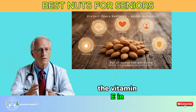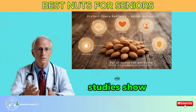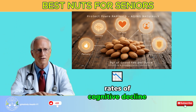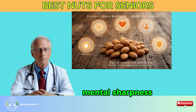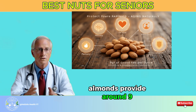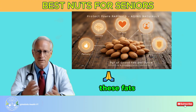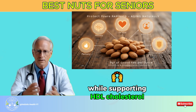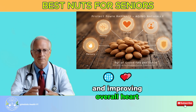The vitamin E in almonds also supports skin health and may help preserve memory. Studies show that diets rich in vitamin E are associated with lower rates of cognitive decline in seniors, making almonds a small but mighty ally for mental sharpness. For cardiovascular support, almonds provide around 9 grams of heart-healthy monounsaturated fats per ounce. These fats help reduce LDL cholesterol while supporting HDL cholesterol, helping maintain healthy arteries and improving overall heart function.